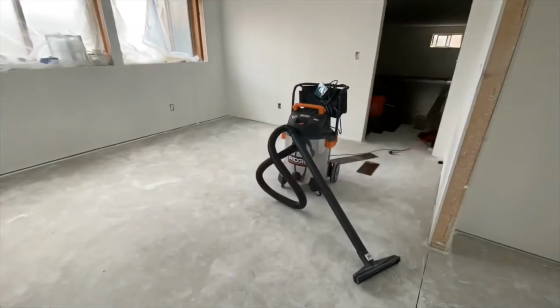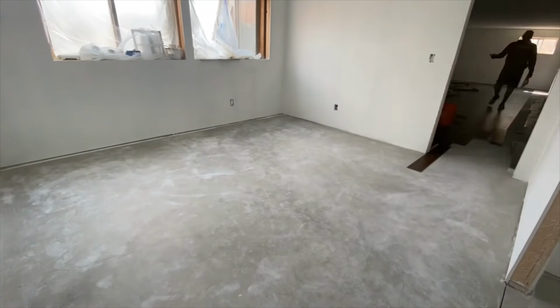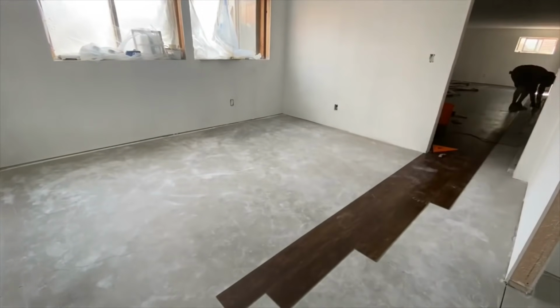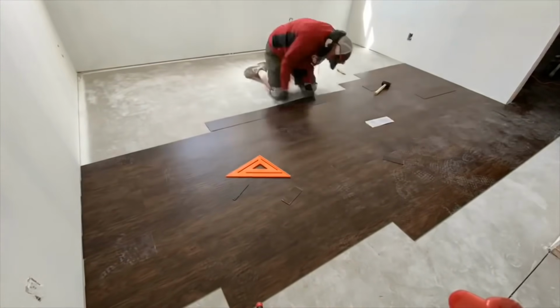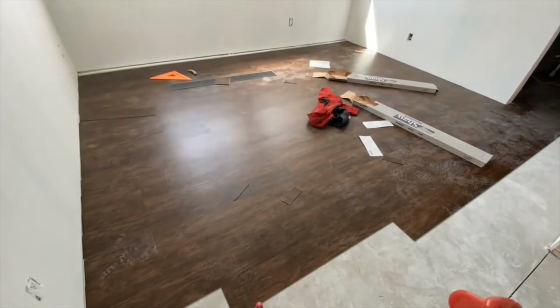Everything turned out great. All the seams went really well. The concrete was really flat, actually, for being a concrete pour. I didn't have anything to worry about. And of course, this flooring did have a pad underneath, as well as was 100% waterproof. It's an LVP click-together floating floor system. So it was a great option.